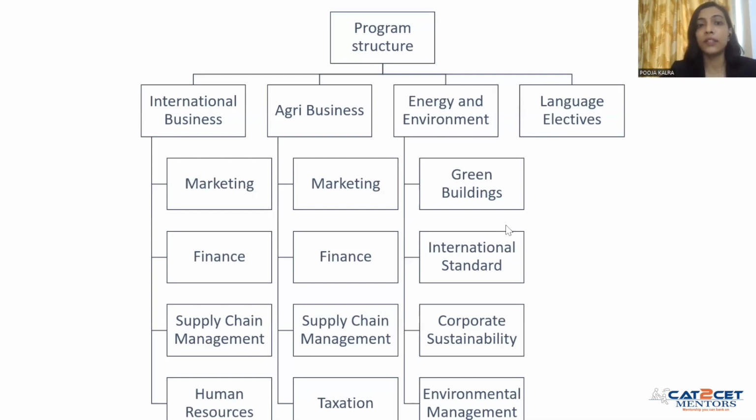The second MBA program is MBA in Agribusiness. Now, this particular curriculum includes marketing, but with a focus on rural marketing and retail management. It includes finance, but with a focus on microfinance, commodities training, lending, and risk management. It includes supply chain management, but with a focus on retail logistics, and it includes taxation. Additionally, the World Trade Organization, agricultural exports and imports, and agricultural finance are also fully covered in the course.